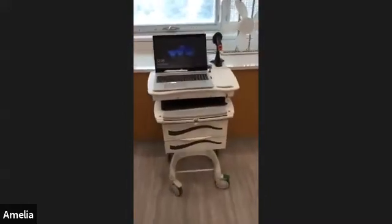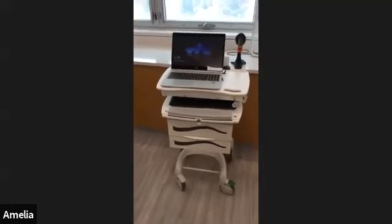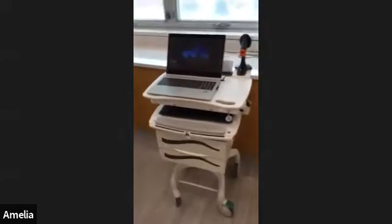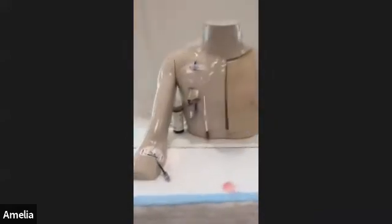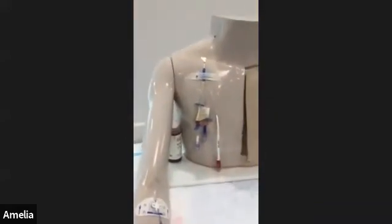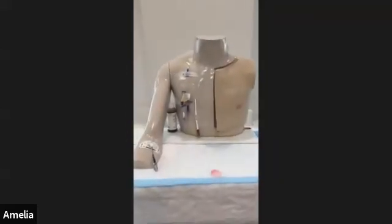Here's one of our med carts. It's just good practice to have because this is what you're going to be utilizing in the real world as you go from room to room with your patients. This is just another thing that we have to practice on with PICC lines right here and then central IV lines right there as an example. We call this guy Chester Chest.